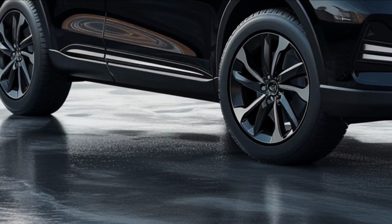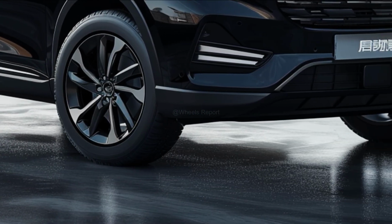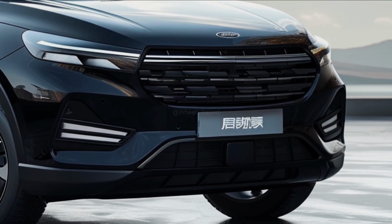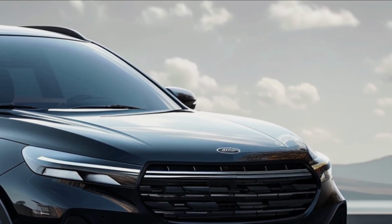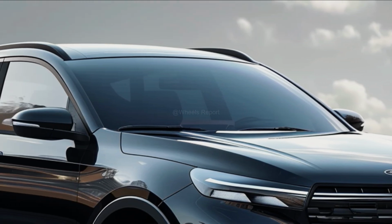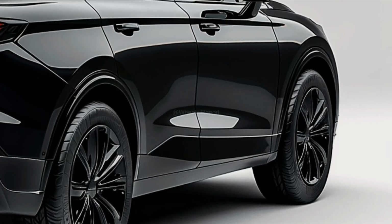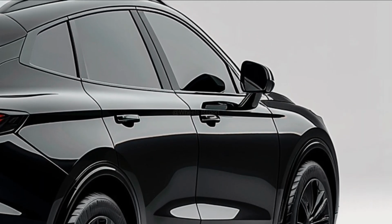The Atto 3 uses BYD's blade battery technology, which increases safety, energy density, and durability. The LFP chemistry enhances stability while reducing the risk of thermal runaway. The vehicle supports both AC home charging and DC rapid charging, making it perfect for daily use and long-distance travel. Depending on the configuration, the range can be adjusted with various battery capacity to accommodate varied driving patterns and needs.